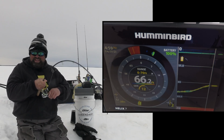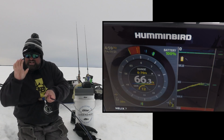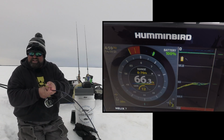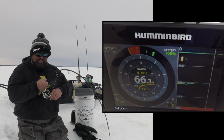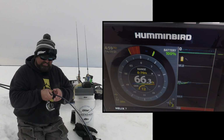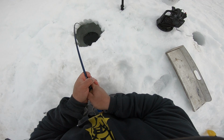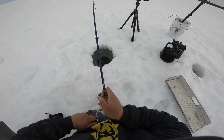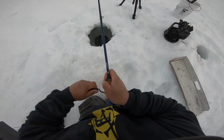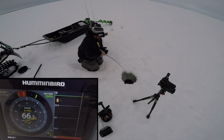I was patient on the first hook set too, really patient. I felt that it was hardly nipping at it, like missing it, and I didn't yank it. I waited. Wow, big, violent head shakes. This is where I hope all my cameras stay rolling. Head camera, everything like that. Wow. Unbelievable.